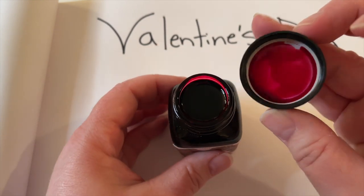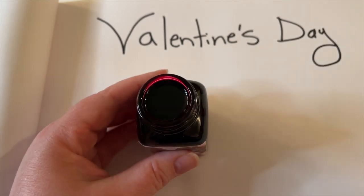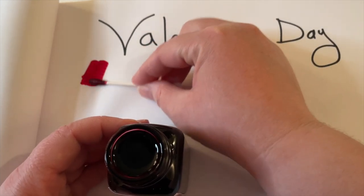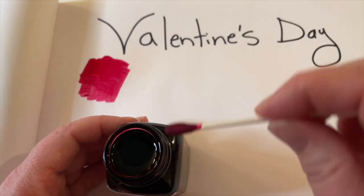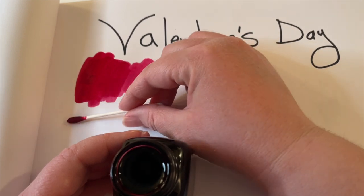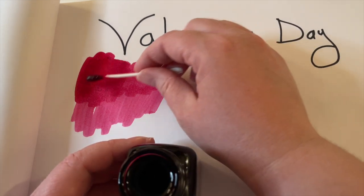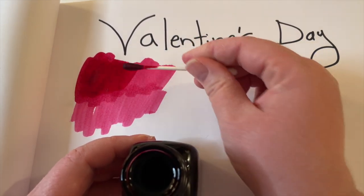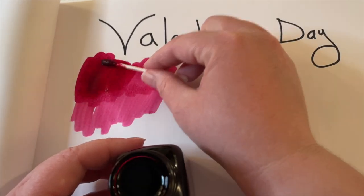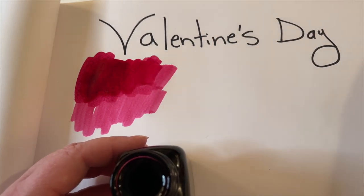Okay, wow. Look at that red. That's an amazing looking red. Alright. So we'll be careful. Wow. So it's more of a pinky red than a straight red. So that's really interesting. Beautiful color though. Good shading that's coming up. Interesting. Okay. And let's see.